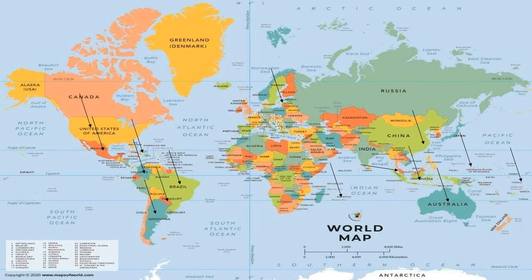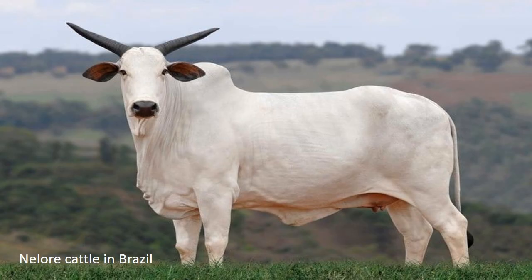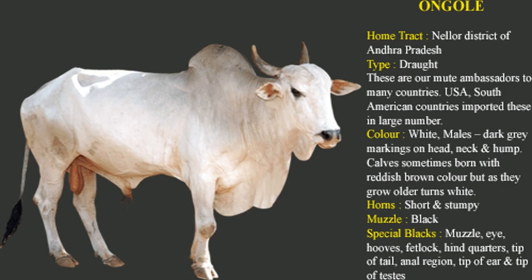Ongole bulls have gone as far as America, the Netherlands, Malaysia, Brazil, Argentina, Colombia, Mexico, Paraguay, Indonesia, West Indies, Australia, Fiji, Mauritius, Indochina, and the Philippines. The Brahman bulls in America are an offbreed of the Ongole. The population of Ongole offbreed in Brazil is called Nelore, and it is said to number several millions. The famous Santa Gertrudis breed developed in Texas, USA, has Ongole blood. This makes the Ongole breed the largest cattle breed by numbers in the world.